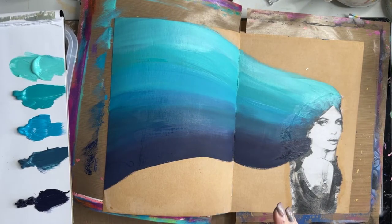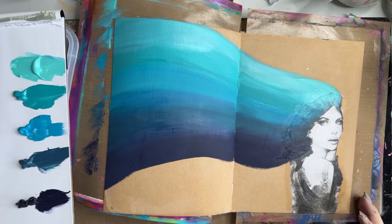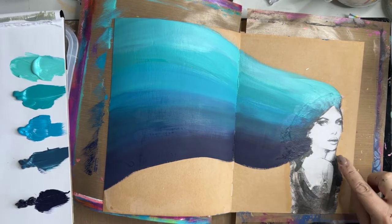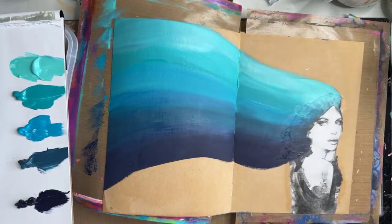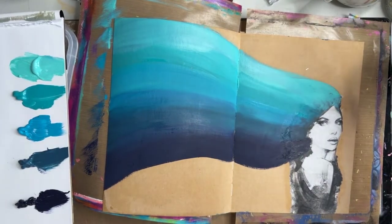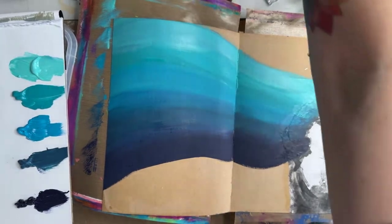Right. Clean that brush and stop, because I'm really happy with how this blend has come out. It's working quite well. So again, knowing when to stop is important. What else am I going to do? I want to add a little bit of stenciling, but I might give her a bit of a body first. So this brush that I just had, I'm going to add some more paint over the top of that.